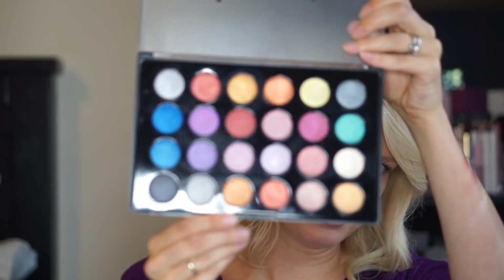This was $5. There's 24 glitter shades. I tried to look up and see if this was online, and honestly, I saw a few reviews from people who had found it at Five Below. I think this was a holiday palette that they brought out for Five Below, but I cannot find this anywhere else on the internet. So I do not know if it was normally sold at a different price and then they just sold it at Five Below for $5 because they're clearancing out. I have no idea. Here is the palette.